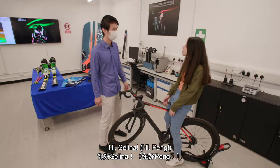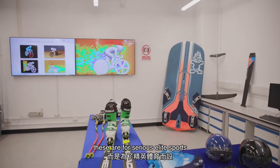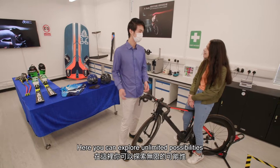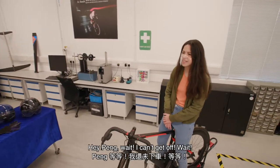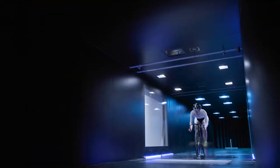Hi, Selena. Oh, hi, Pang. Yeah, so here you see it's not just for fun. These are for serious elite sports. The facility is the largest low-noise wind tunnel in the whole of Southeast Asia. No way. Yeah, here you can explore unlimited possibilities. How about I show you inside the tunnel? Yeah, sure, that sounds exciting. Hey, wait, Pang, wait. I can't get off, wait.